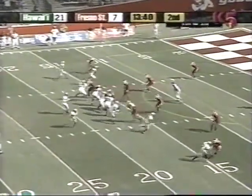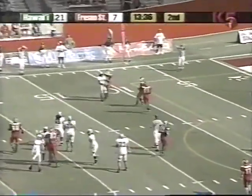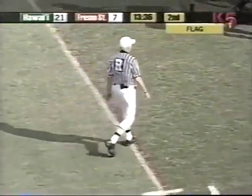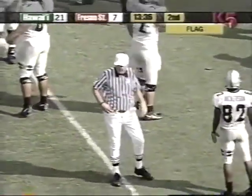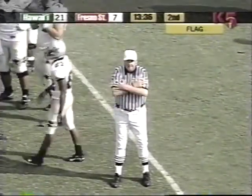Best is flanked to the far side. Brennan looking, throws. That is complete to Best, and then wait a minute. The whistle blows, and we'll see. Might be a delay. Prior to the snap, delay of game, offense, 5-yard penalty, remains first down.